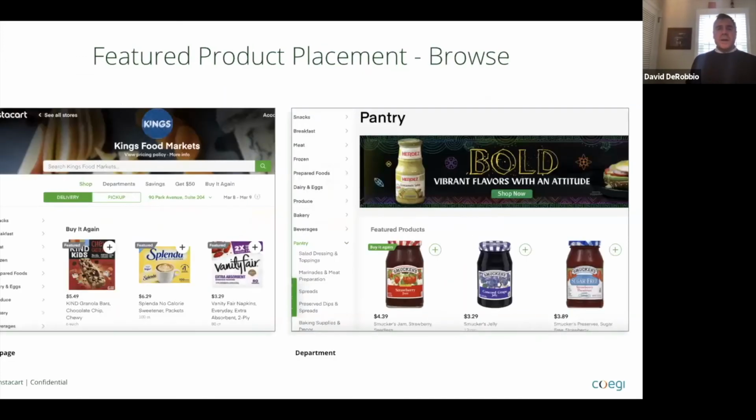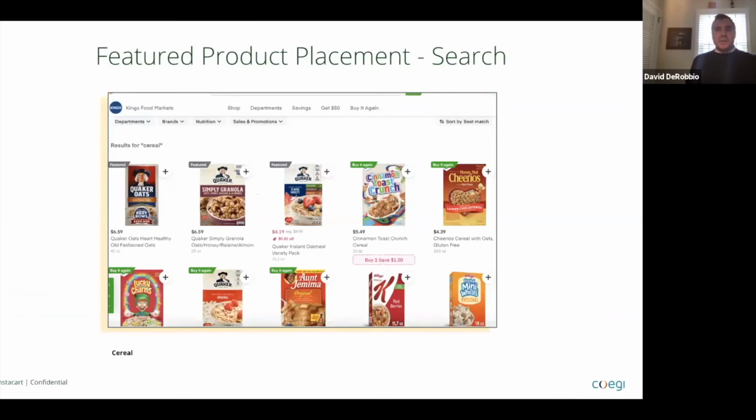So now I'll pick up. We talked about browse. Let's talk about search. So here's a search for cereal. Obviously, Quaker doubling down, right? So you've got Quaker Oats. Quaker's search bid on the term cereal is winning all three placements.